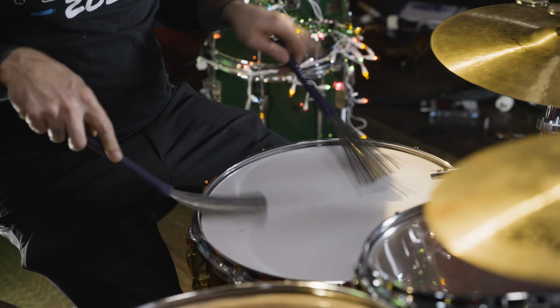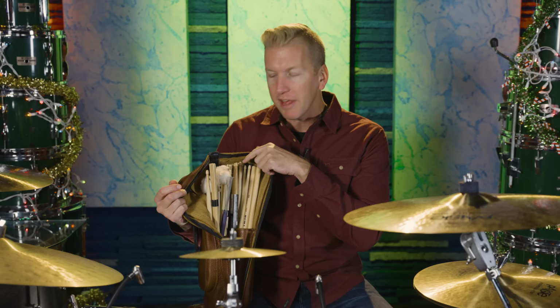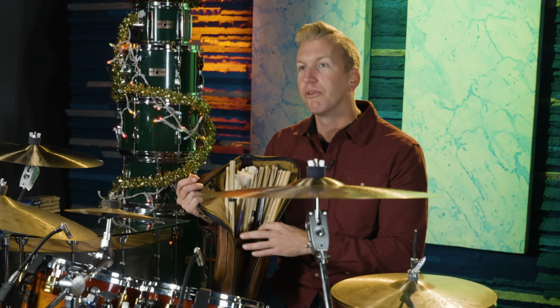So whether it's for yourself or that special drummer in your life, you could go find the stick bag, check out what they have. Do they have mallets? Do they have brushes? Do they have blast sticks? What other types of sticks do you see in the music store? Drummers love different types of sticks because it allows us to make really cool sounds on the kit.